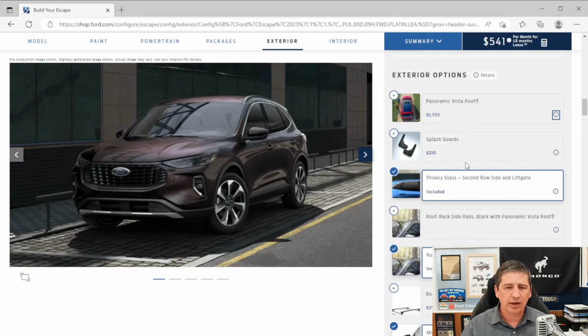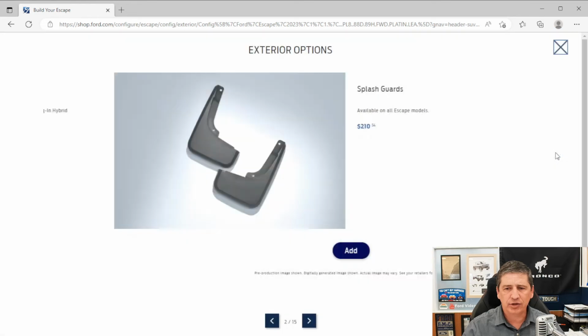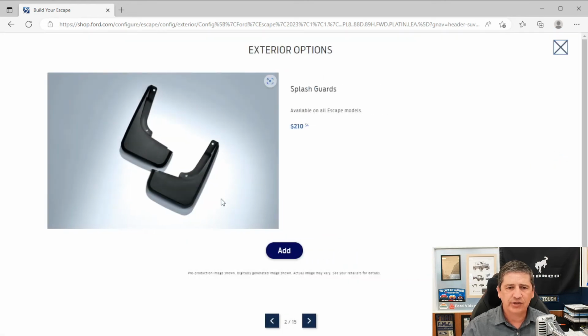So anyway, splash guards are something that's considered, they would be put on by the factory, but they will be taken off site. So once it gets built, it'll go over to get the splash guards put on, and then it's done that way. That's why I always recommend do that later. There's a lot of builds where it won't get scheduled, because it's a very small amount of vehicles that they schedule with those on there.